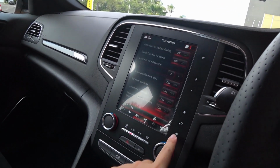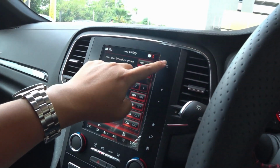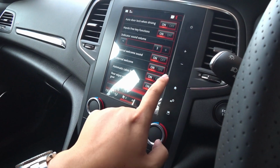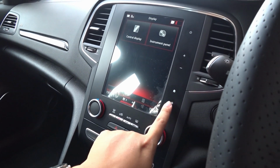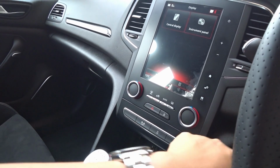Okay, and yeah, so this is the touch screen, and over here these shortcut keys are part of a touch sensitive pad which you can browse through. Okay, and all right, so I have no use for these. I'll just turn off the engine again.